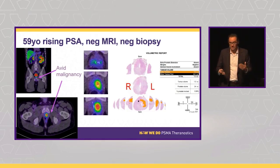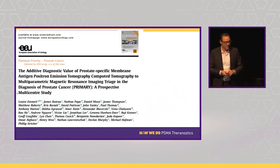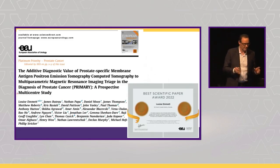Which led us, these sort of experiences and observations, led to the PRIMARY trial, which was just recently published, and congratulations so much to Louise and team for being awarded the best scientific paper with European Urology just last week. That's an immense effort, and it's an honour to be a collaborative part of this team. But this is really a groundbreaking trial.